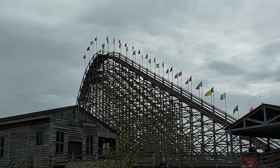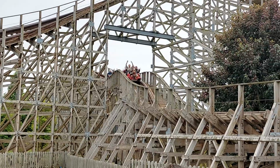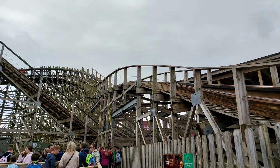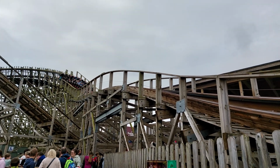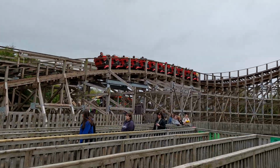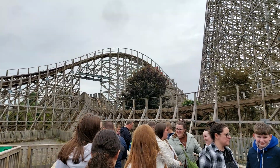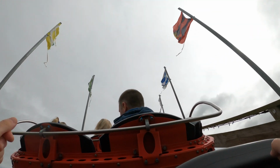All right, it's time for the big boy here. Here we go. We are literally right in the middle of the train.